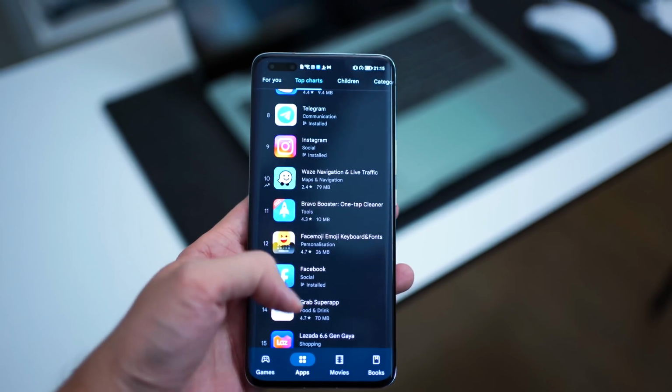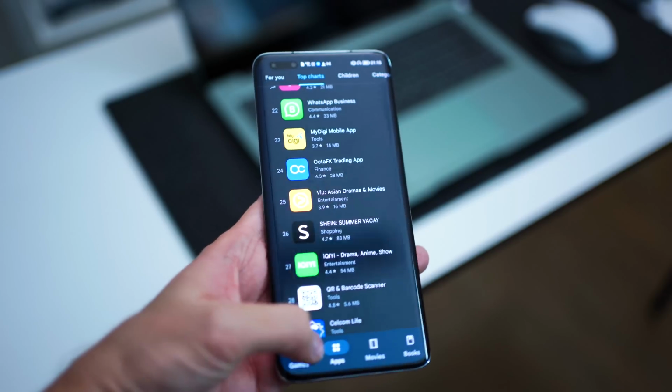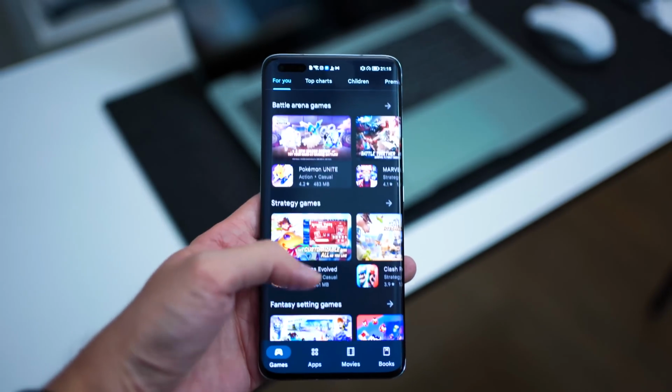Oh, by the way, just in case anyone is wondering, I still get this question a lot, but if you are wondering if the Honor Magic 4 Pro comes with Google Play Store and all those Google Play services, well, the answer is yes. You can use it like a normal phone and you will be able to download all your favorite apps that you love in the Google Play Store.